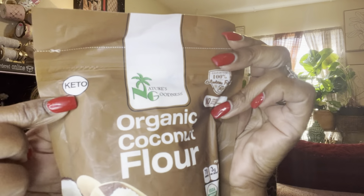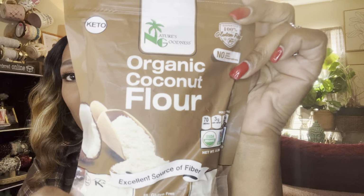This is a new item, which, like I say, I've had this stuff for over 2 weeks, y'all. So I should have been sharing all this. But they had the Nature Goodness Organic Coconut Flour. And it says it's an excellent source of fiber. So I picked up this, and it's keto friendly because it has keto right here. I wonder, y'all, how y'all think fried chicken tastes with this? It defeats the purpose because it's fried chicken. But it'll be a little healthier if I'm frying it with some coconut flour. What y'all think? I'm going to try that.